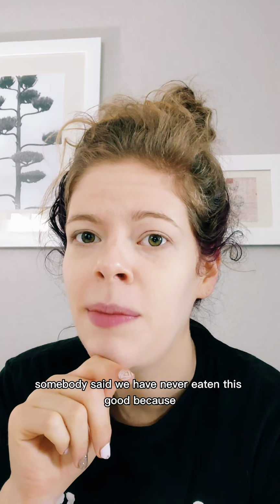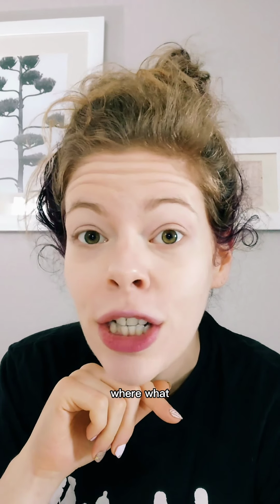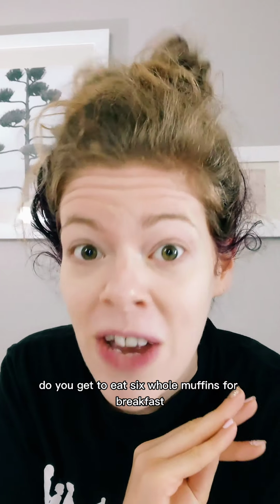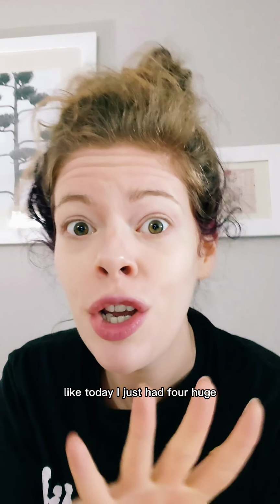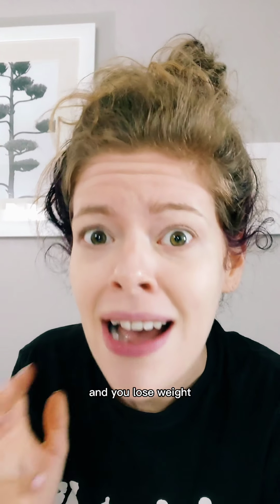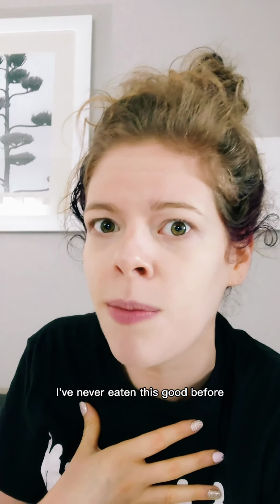On Instagram, somebody said, "We have never eaten this good because what meal plan do you get to eat six whole muffins for breakfast?" Like today, I just had four huge oat danishes with peaches on top for breakfast. And you lose weight. Like what? The best ever. I've never eaten this good before.